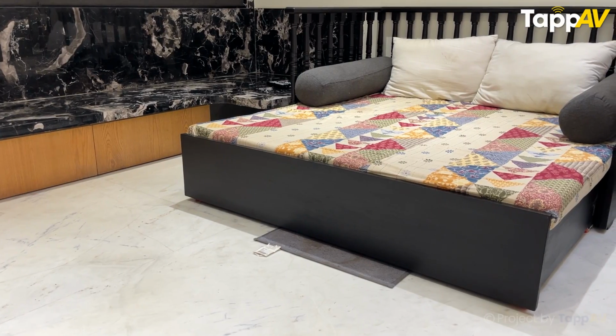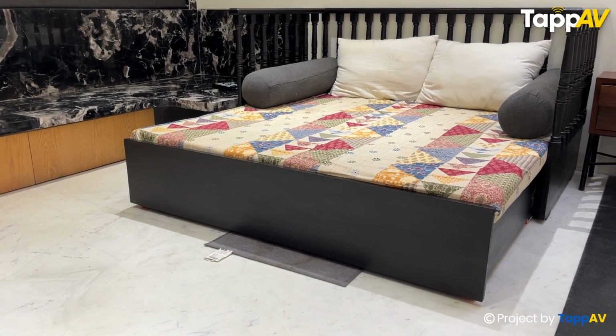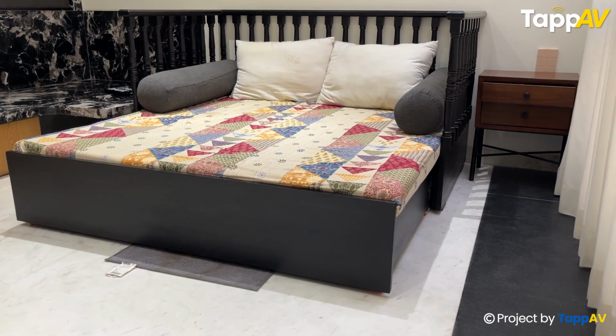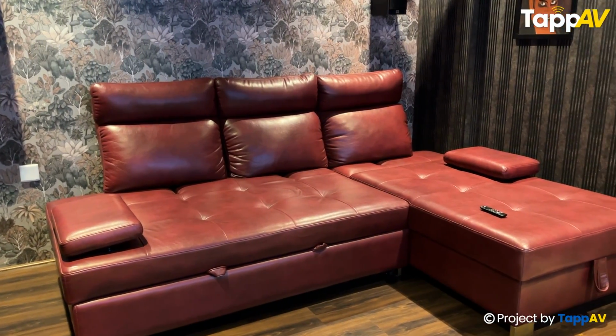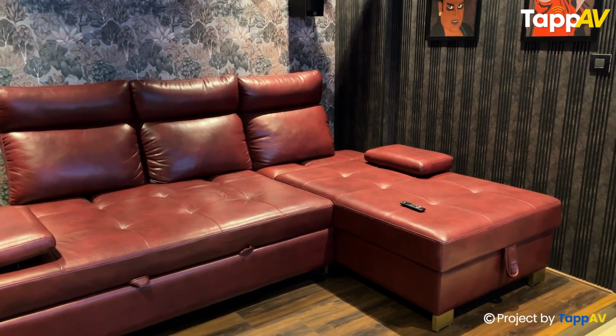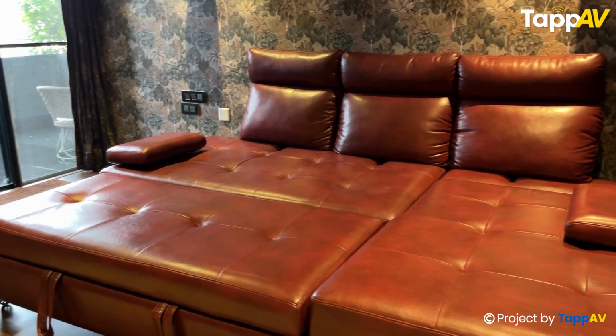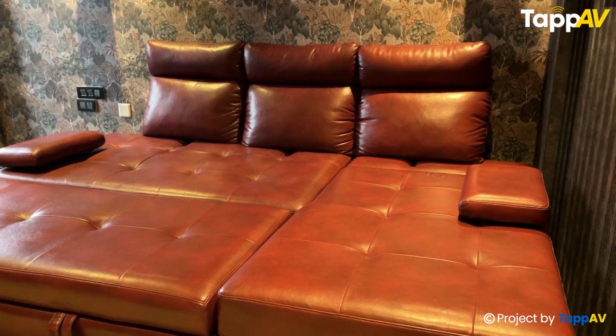The next smart move while planning your interiors or the furniture and storage is to take care of your sofa / bed. Now I know going for a full bed may not be the best thing, especially if you don't have guests coming always in your home. So the best way is to go for a sofa which converts into a bed or a lounger, and this way you can have your viewing experience done on these nice smart loungers.